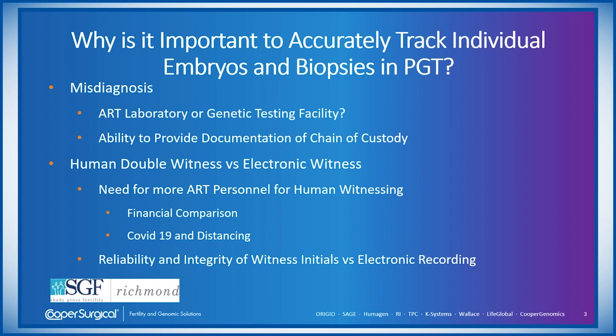Using only humans for double witnessing all the steps in an ART laboratory requires the need to hire additional personnel for that purpose. In addition to the financial constraints, the increased crowding in a limited space has become an even bigger concern with COVID and the need to physically distance. Furthermore, the reliability, integrity, and accuracy of humans as compared to electronic recording has come into question.